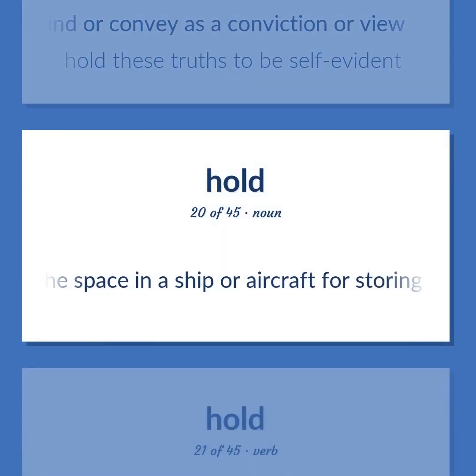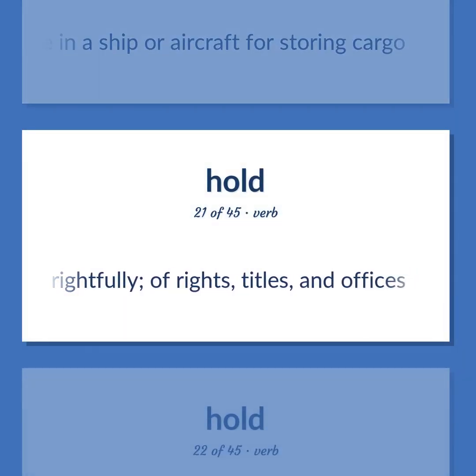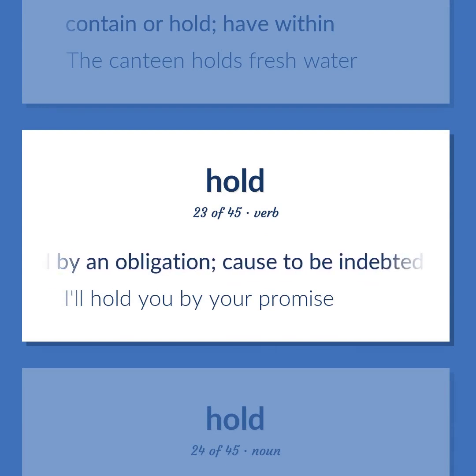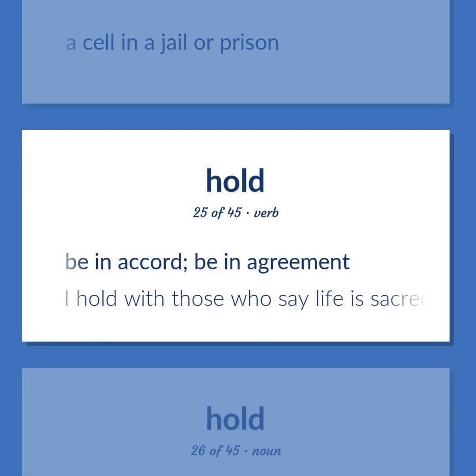The space in a ship or aircraft for storing cargo. Have rightfully, of rights, titles, and offices. Contain or hold, have within. The canteen holds fresh water. Bind by an obligation, cause to be indebted. I'll hold you by your promise. A cell in a jail or prison. Be in accord, be in agreement. I hold with those who say life is sacred.